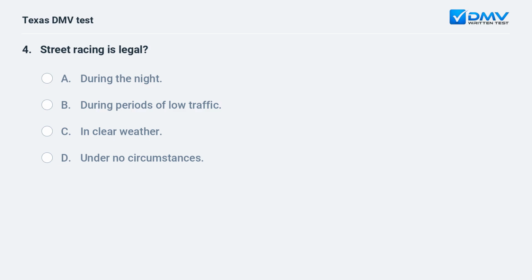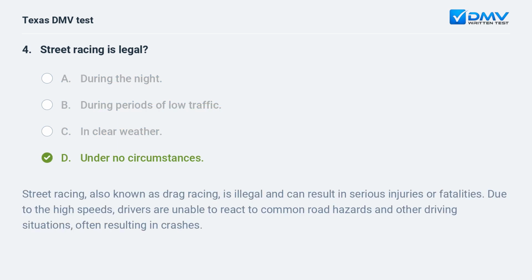Street racing is legal? A. During the night. B. During periods of low traffic. C. In clear weather. D. Under no circumstances. D. Under no circumstances. Street racing, also known as drag racing, is illegal and can result in serious injuries or fatalities. Due to the high speeds, drivers are unable to react to common road hazards and other driving situations, often resulting in crashes.